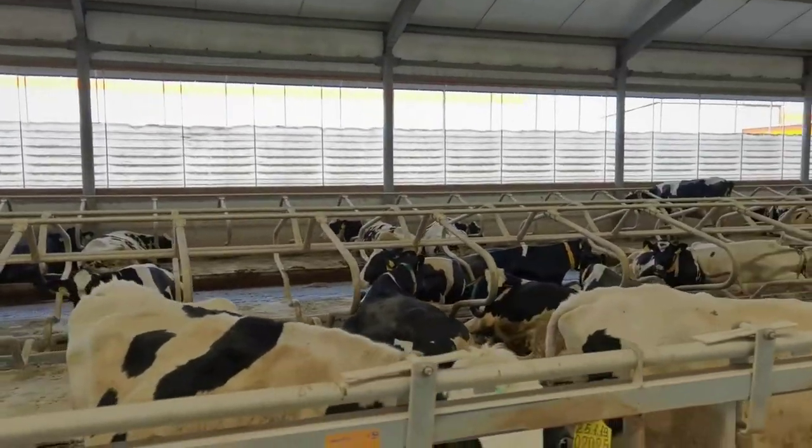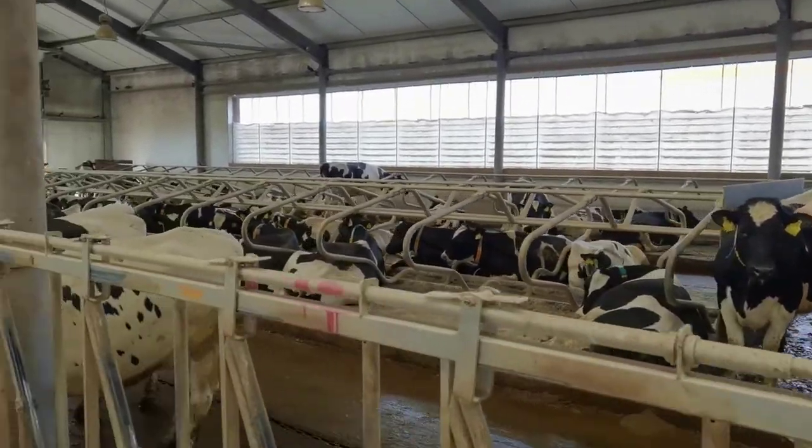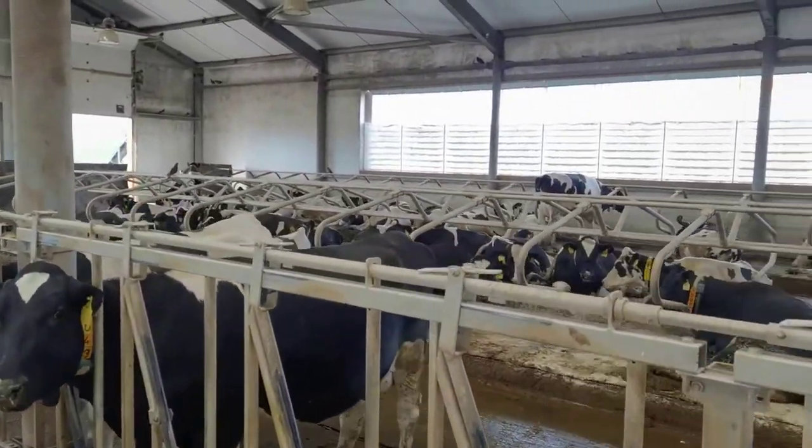And the body condition score on the cows, some of them at the beginning of the video, you see they're a little bit chubby, but not extremely fat. And these cows are probably at the peak of lactation. They look okay to me.